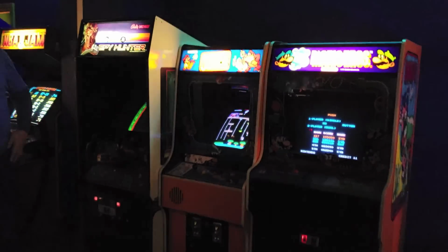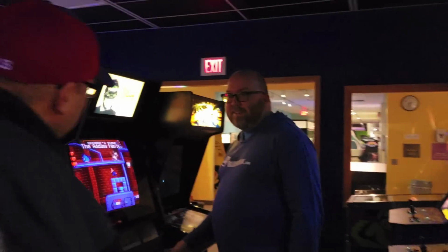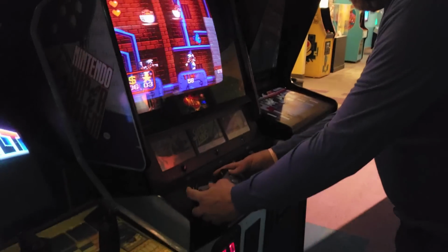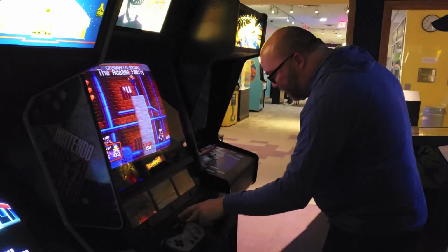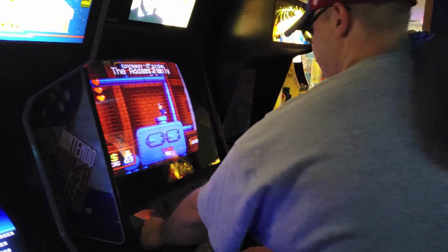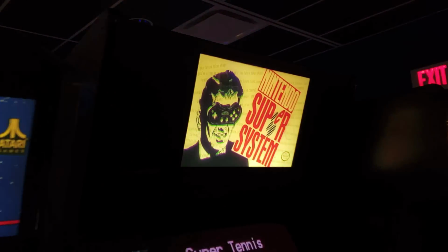I like this one too. You ever see these? The Nintendo Super System. Yeah. It's like a player choice, but it has this Super Nintendo controller that you just kind of... Oh, interesting. Yeah. So if you're too tall, you're screwed. Yes. Okay, so it has Super Tennis in it. Keep those selected. Yeah. So, switch it over. You got Super Tennis. Super Mario. Oh, that's pretty. Was that in the U.S.? Yeah.